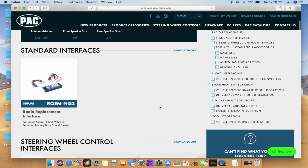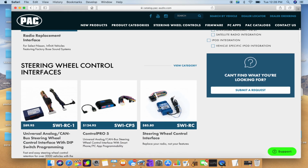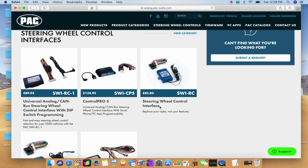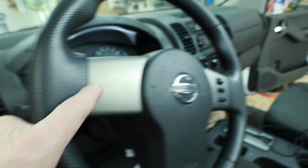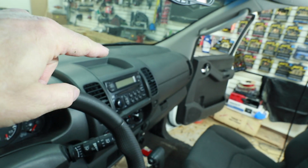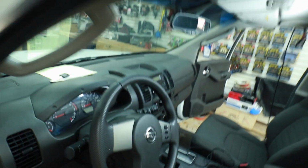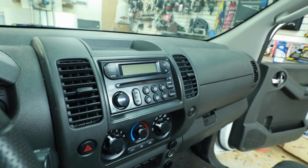As we scroll down, radio replacement interface, this is for Bose, we don't have that. Steering wheel control adapters if needed. Our car has controls, but not for the radio, that's important. While we're in here, we'll also check, this one does not have Bose, clearly doesn't have a backup camera, and according to this, no satellite radio installed.